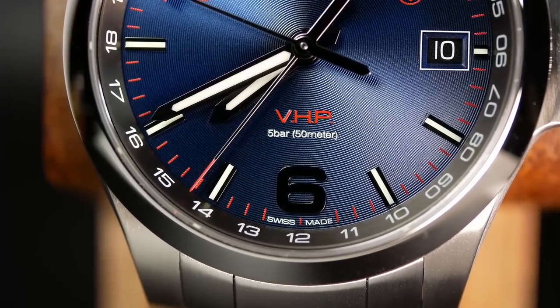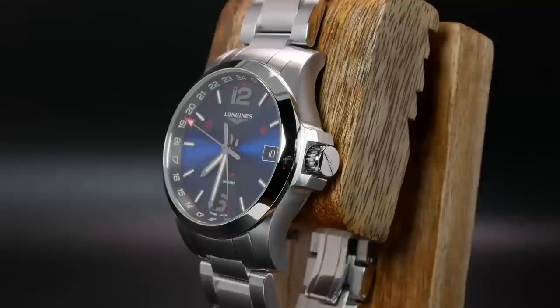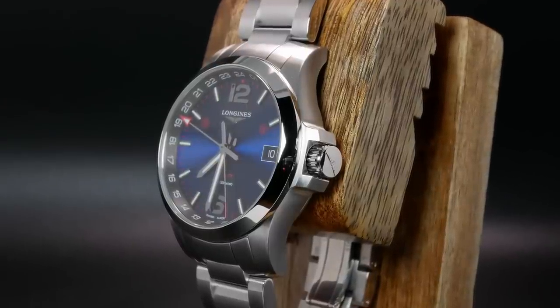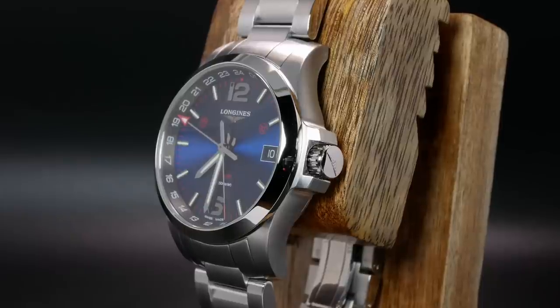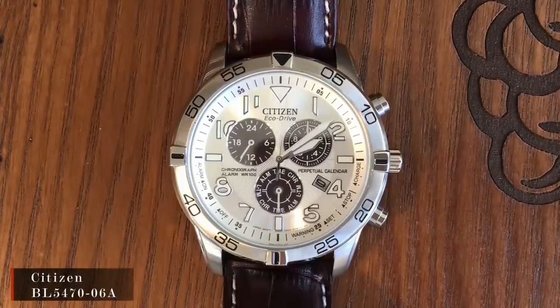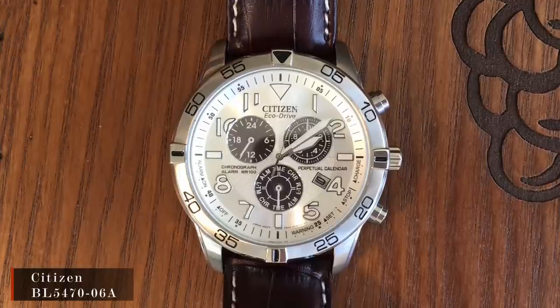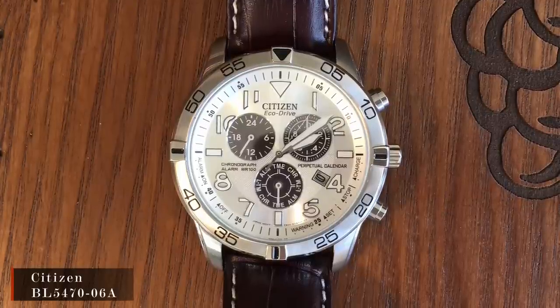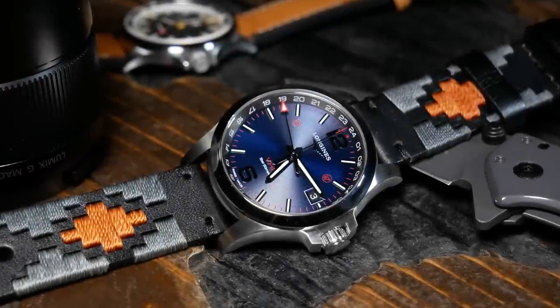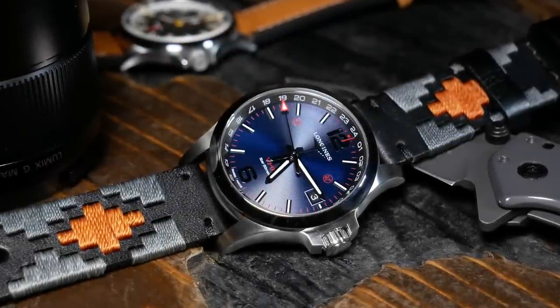One thing I want to point out here is that the crown doesn't act like a normal crown, and they refer to it as a smart crown. It basically acts as a digital interface into the functionality of the watch, which is kind of similar to what I've seen from some of Citizen's perpetual calendars. However, while those Citizens are notoriously complicated, Longines did a fantastic job streamlining how you interface with the watch, and I think you'll see that as we go through.